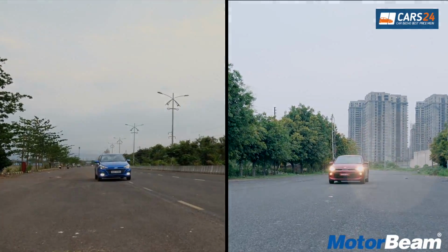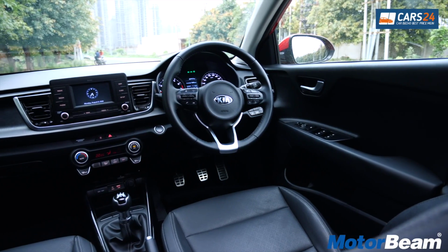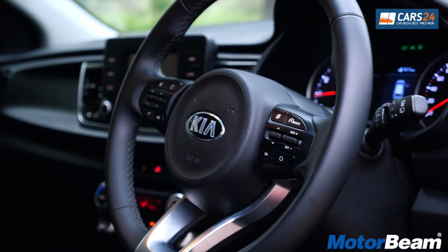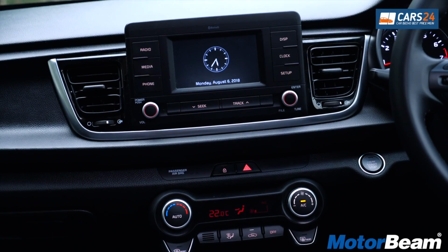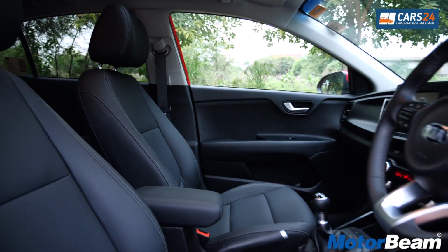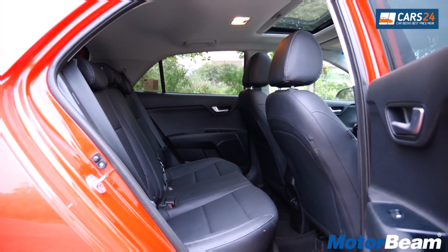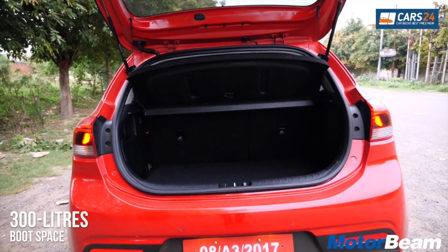thereby commanding a premium. The dashboard of this car feels very nice, quality levels are surreal, and it also gets an all-black treatment for that sporty appeal. The seats both at the front as well as the rear are well cushioned, and there's good amount of space at the rear as well. In fact, the boot is also big enough on this car.